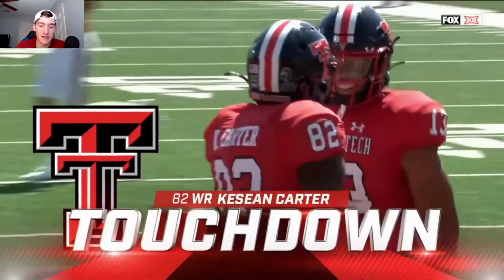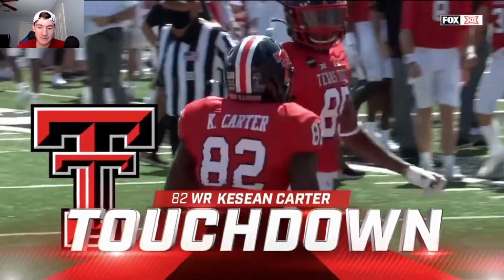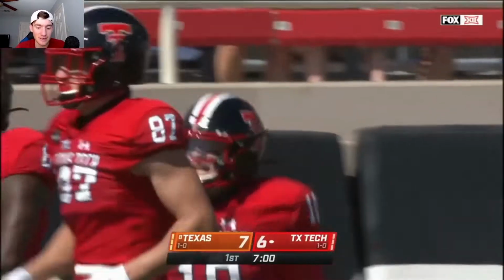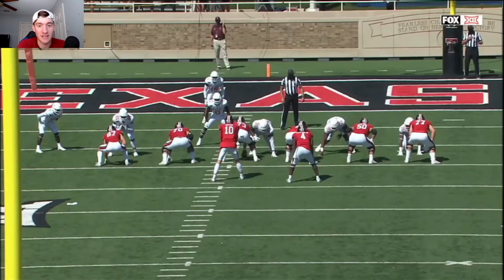So, there might not be too much in-depth analysis for the next portion of the game here, but I'll see if there's any highlights. Probably just a lot of touchdowns.